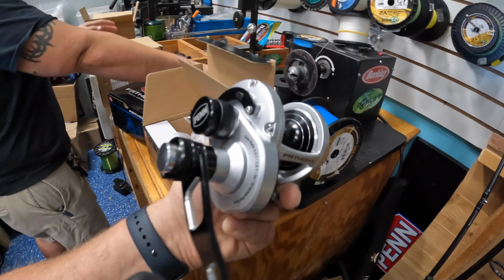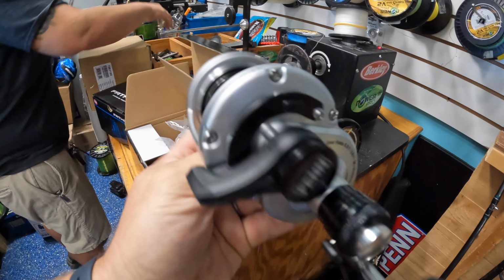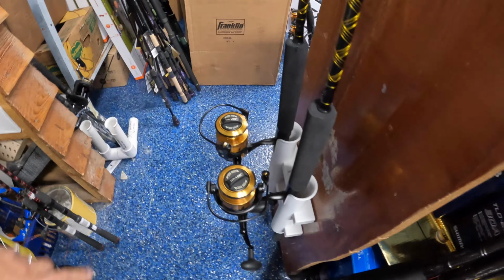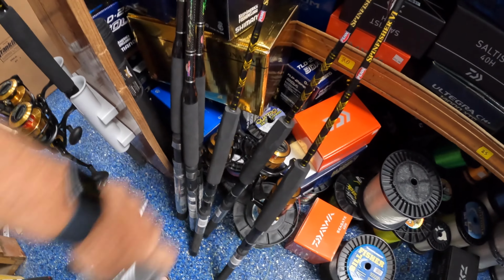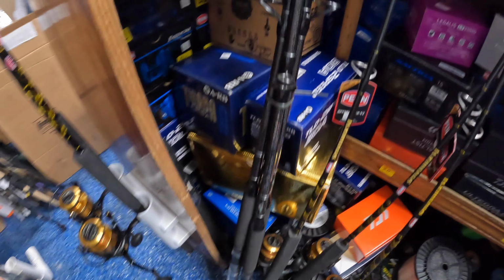This is what we're going to be running this year. The Penn 30 Fathom 2s, all in silver, real pretty. And then we got 255s. We use those for light casting. And then the 65 jigging rods. Anybody's ever fished with me, you've already used those before. And then we're going with Tsunami rods.